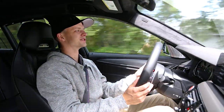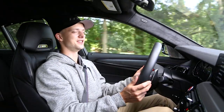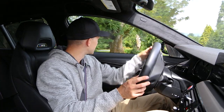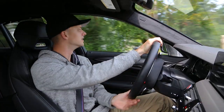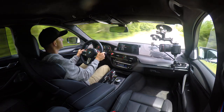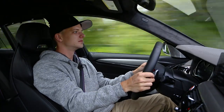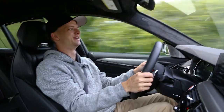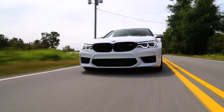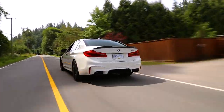I mean, honestly, you guys, there's not many stretches of public road that you can ring this car out on. You get through first, second, third, fourth gears, and you're already breaking every speed limit in the country. Wow. And the brakes are solid. Brake feel is really, really good. There's a lot of confidence here, almost too much confidence.